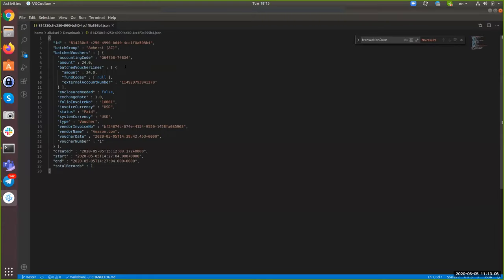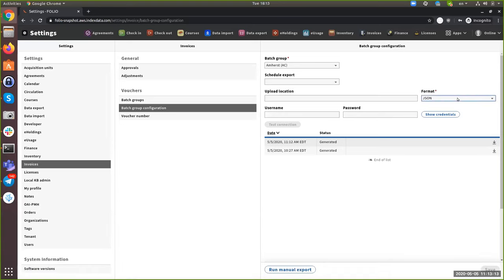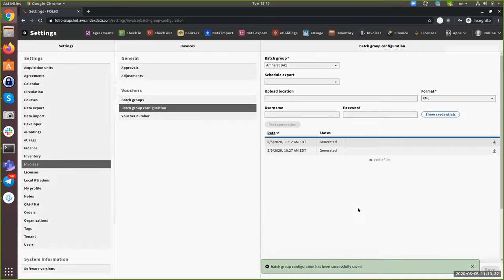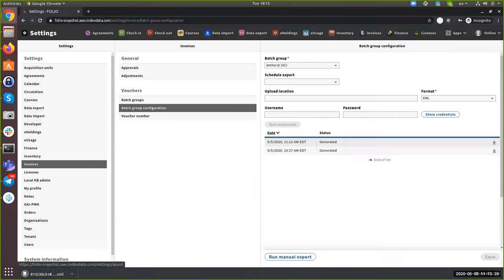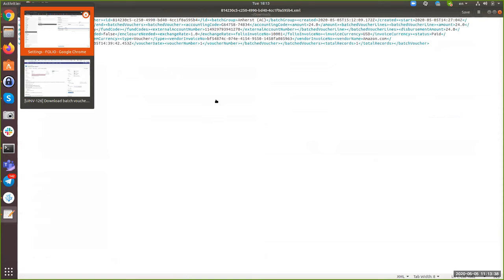It will save as JSON, but of course actually we can export in XML format. So let me click save, click export, and here we have basically our exported batch voucher in XML. So these are files and we can re-upload them if needed.